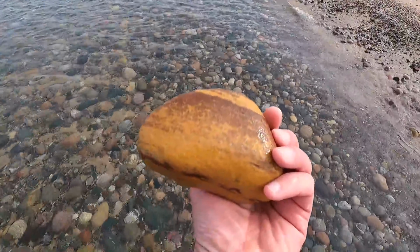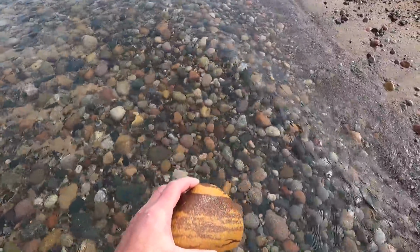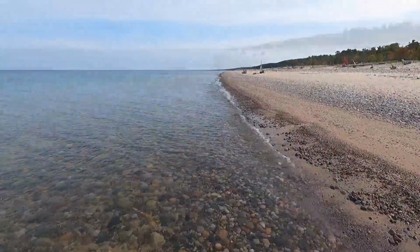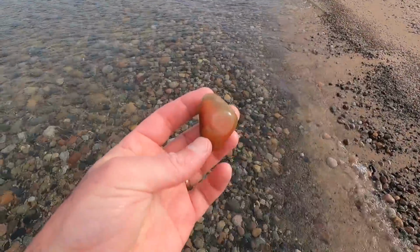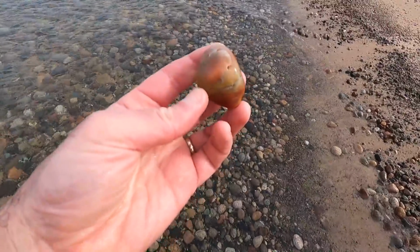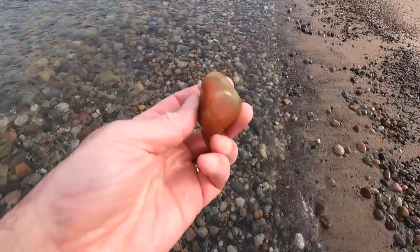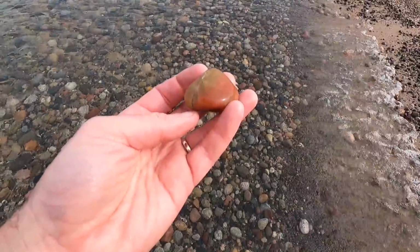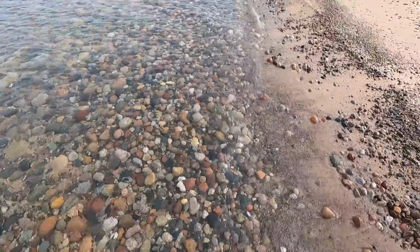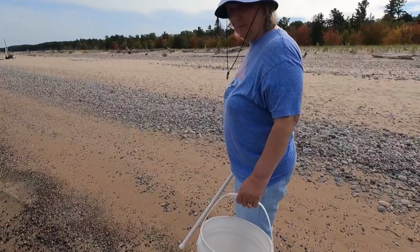That's sandstone, so it's not going to polish, but it's pretty. Here's a quartz worth taking home. Kind of bad in the back there. I don't know if that'll tumble. Looks like it's got a soft spot, but look at that. Beautiful color. Guess I should put it in the bucket over here that the bucket caddy is carrying.